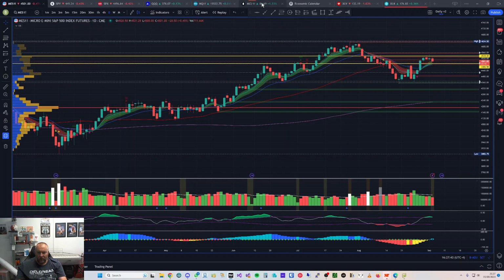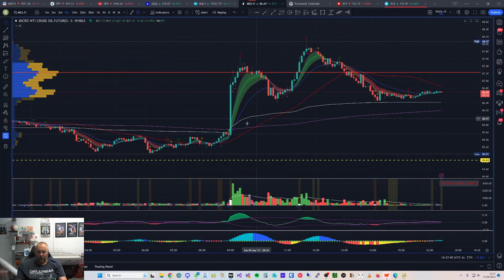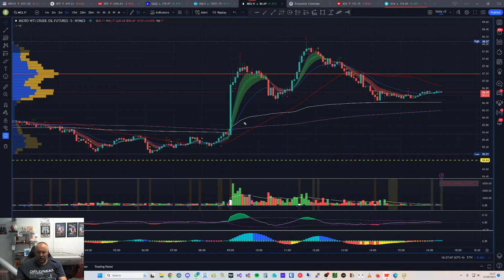Oil, how clean the charts are on oil. Lovely moves, look at that. So I'm going to be watching oil. I've been watching oil for about a month now, and I'll be keeping an eye on this because I quite like how it moves. Shame I didn't get in on this double bottom. That would have been a great move.